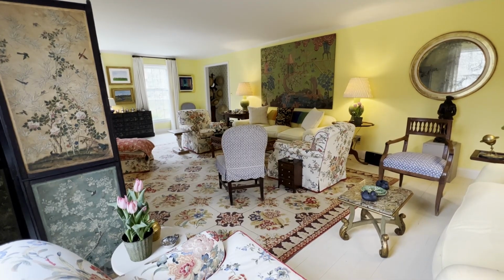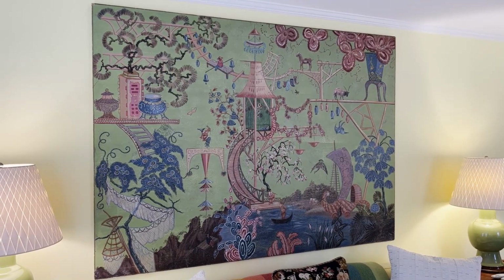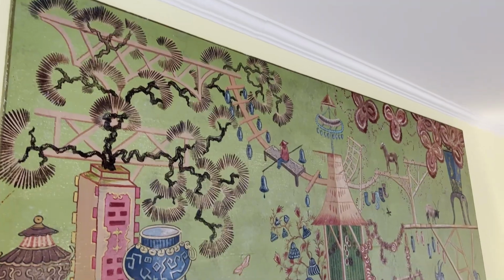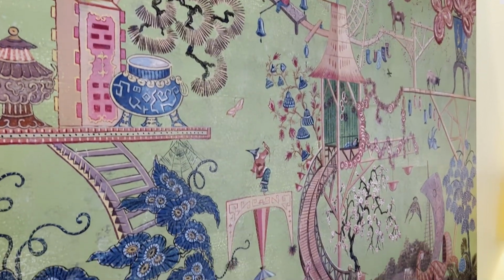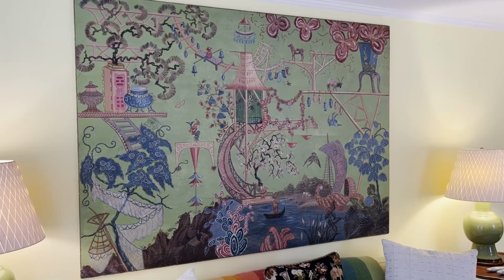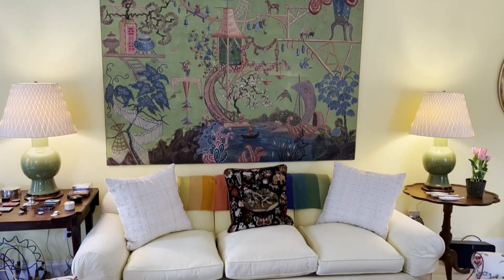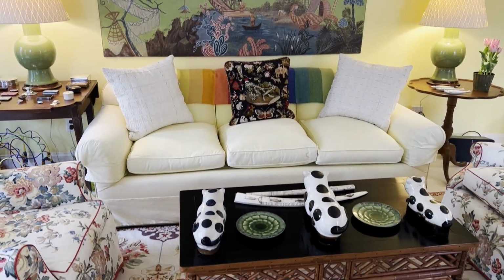On top of this panel, which is actually a copy of one of three that Mrs. Parish had in her dining room in her New York City apartment. I just loved it. John Roselli did it. I just love the colors. I love everything, the whimsy of it. These lamps from Christopher Spitzmiller came from a client.